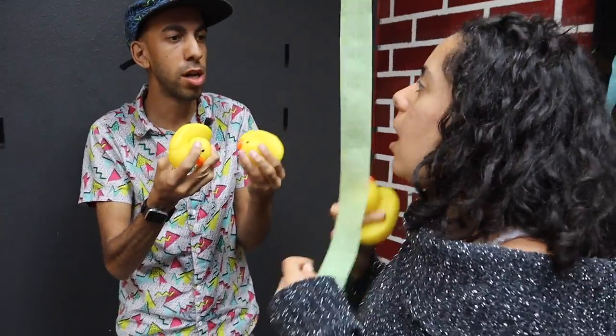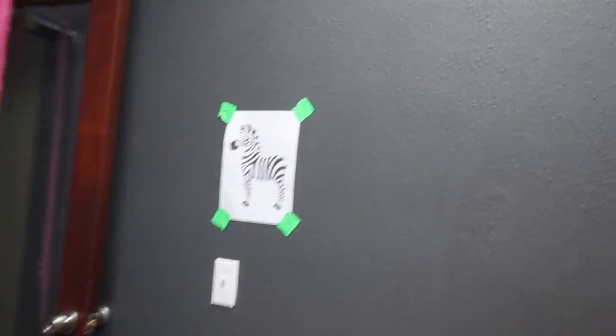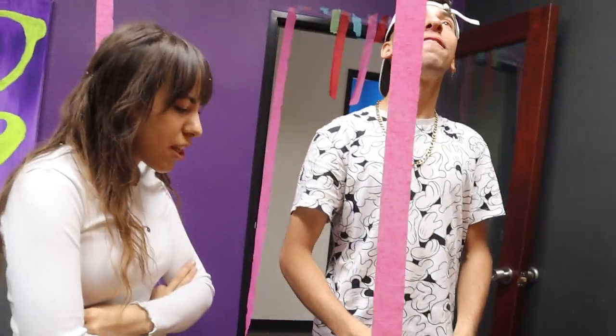Wait, so this is the leprechaun. Yellow, so Z. Z? Guys, Z is the last one. Z's next. How does he keep making stuff disappear like that? Oh my gosh, are we playing Pin the Tail on the Zebra? Oh, I didn't even see it. Me first, me first.